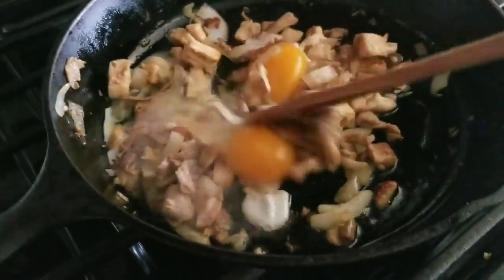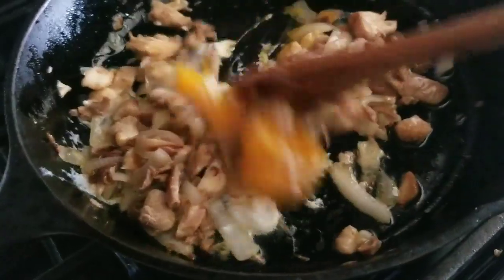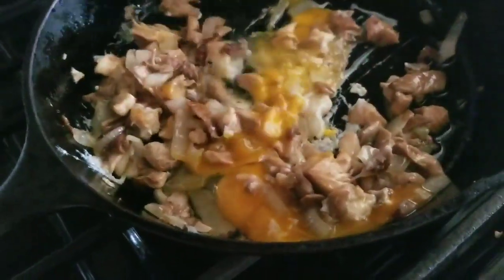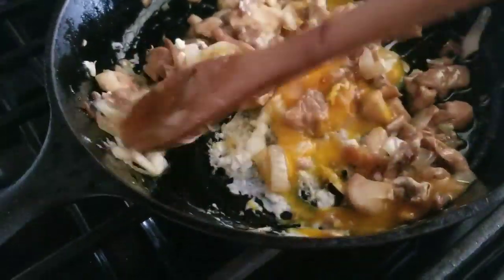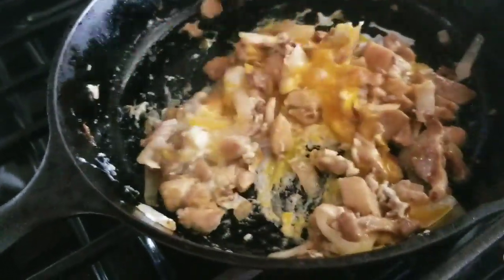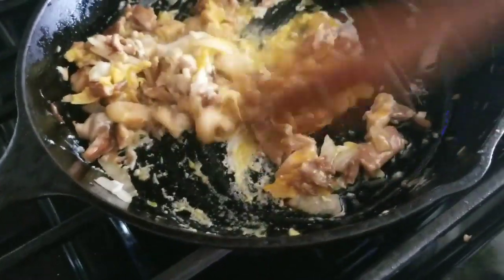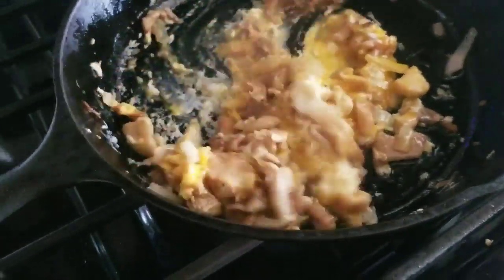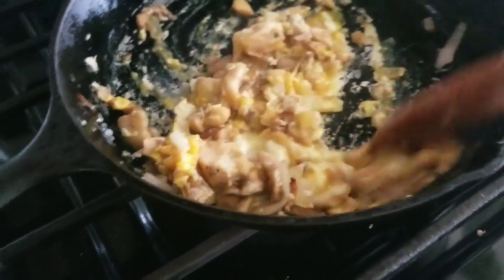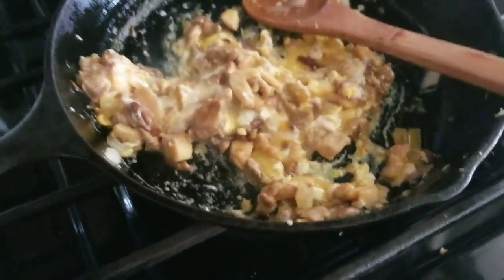So the mushrooms and onions are nice and soft. I added 2 eggs, and I'm just going to scramble them up. Then I'll add salt and pepper. I had taken about half the mushrooms and onions out and put it in a glass container to store in the refrigerator for either, like I said, another omelet or a burger or a steak or something. Pasta. So let that cook.